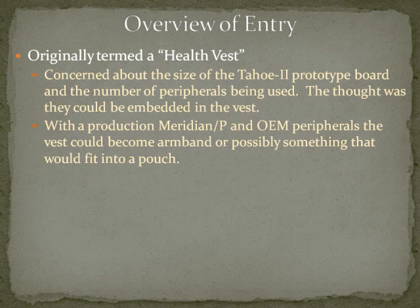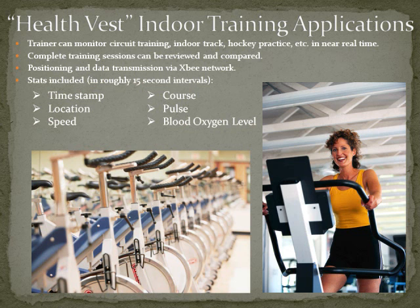My entry was initially termed a health vest, and it was a vest because, with the size of the components and the Tahoe 2 board, I knew that I wouldn't be able to fit everything in a small package, at least for the contest. Obviously, in a production environment, there'd be no problem with that. It would either be an armband-size device or maybe something that would fit in a pouch.